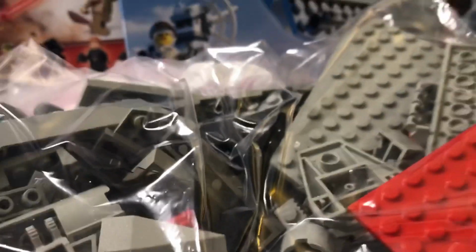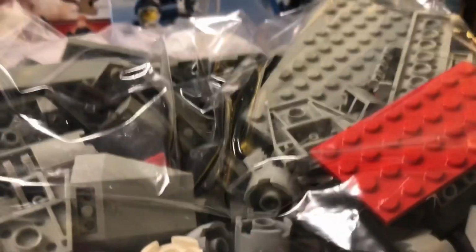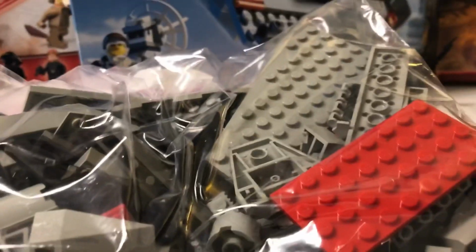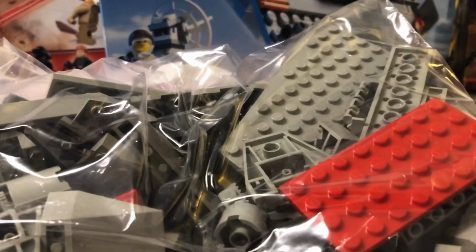So yeah, used sets, whatever. I prefer sets when they're new, but sometimes when you see a deal like this, it's kind of hard to pass up. And it does not have the control cart or whatever the heck goes with this set actually, so missing that part, but it's got the X-Wing, that's the important part, so that's cool.